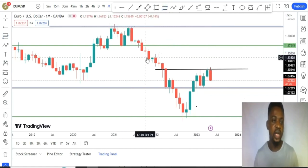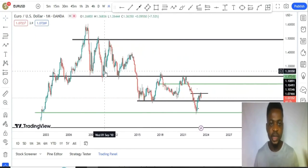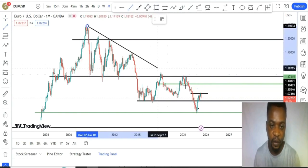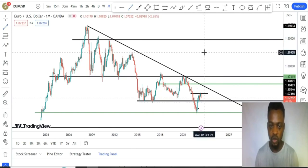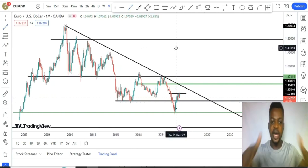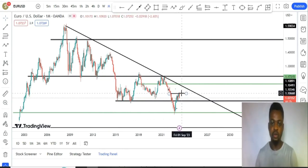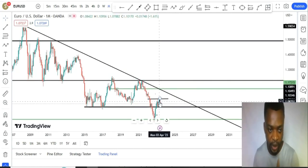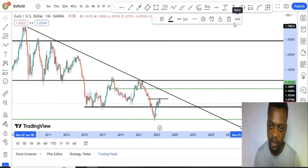Mind you, what we look at on the monthly time frame is the structure of the market. We look at the structure of the market using a top-down analysis. So what is the market saying? For the monthly time frame, we are seeing that this is still very much bearish. We're having a bearish structure. The market overall is bearish from the monthly time frame. The market is dropping, it's selling. Overall, it's still very much bearish by structure.